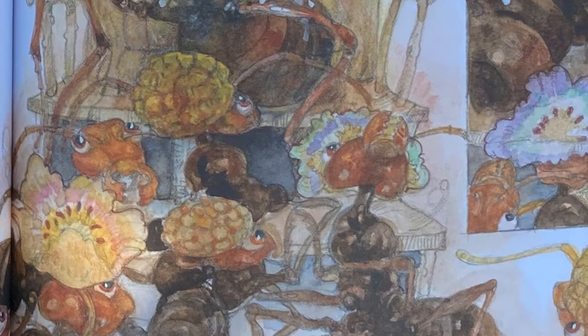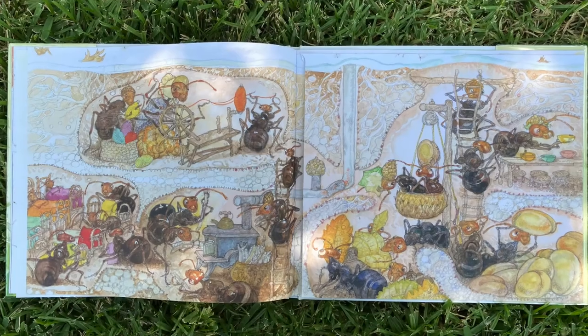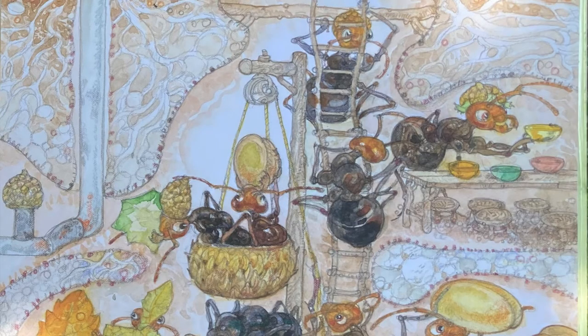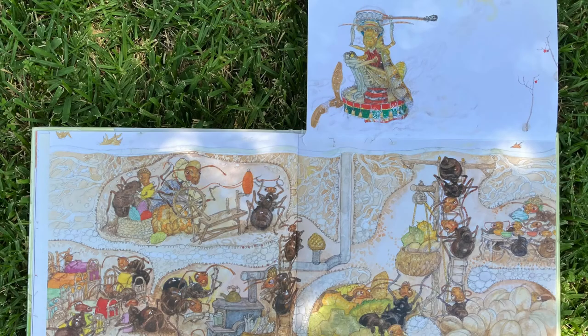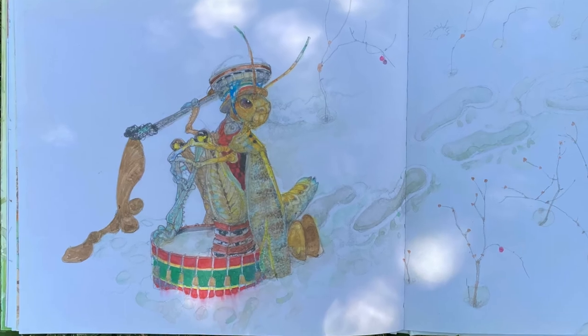Oh, and look at everybody inside. Who do they see in their window? Look at everybody in there. Are they still working? What is it that they're doing? Do they look happy? What about Grasshopper? Does he look happy? Oh, what does he see over there? What is he looking towards?